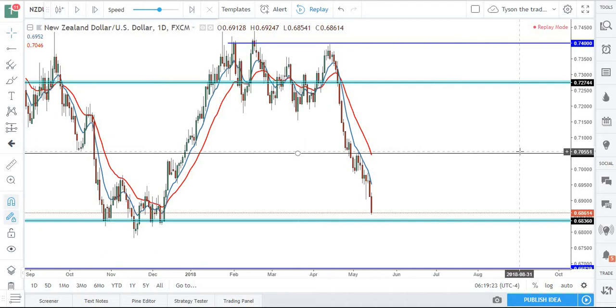Today we're looking at NZD USD on the daily, and we're going to be talking about how the market moves. I've been getting a whole lot of questions lately from people asking me how I get to know whether the market is going to have a pullback here, it's going to push over there, and I'm going to address all of those questions in just this video.